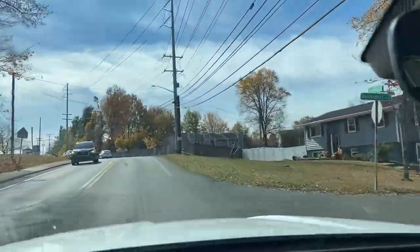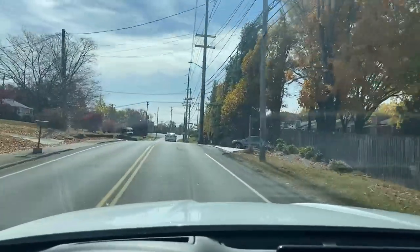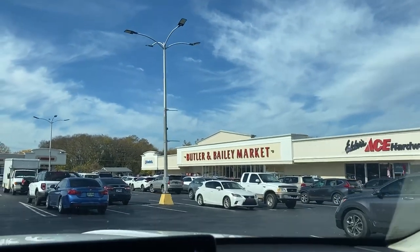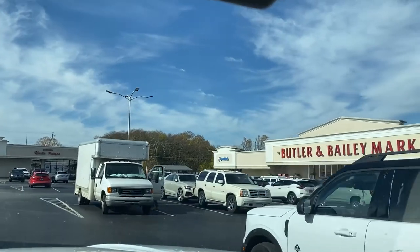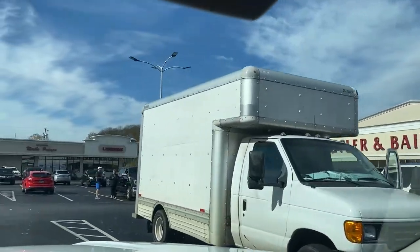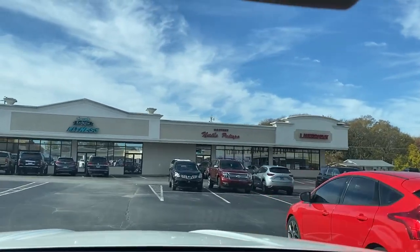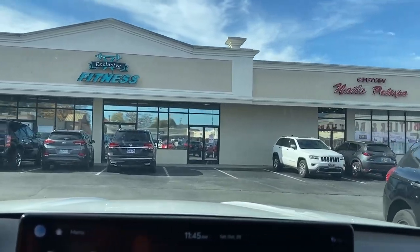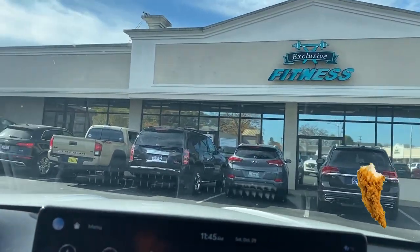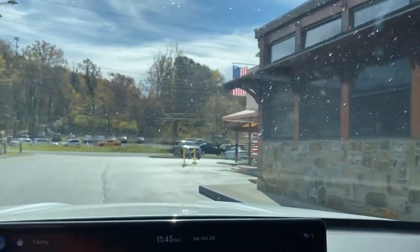I'm going to show you the Rocky Hill shopping center. So you can just see that. And yeah, let's go take a look. All right. So Rocky Hill, super cute, super quaint little area. Butler and Bailey is their little supermarket here. It's really cute. And you've got Roosters, which is late night, and then chicken fingers, but people can smoke in there, so I don't go in there that often. We used to go in high school quite a bit.